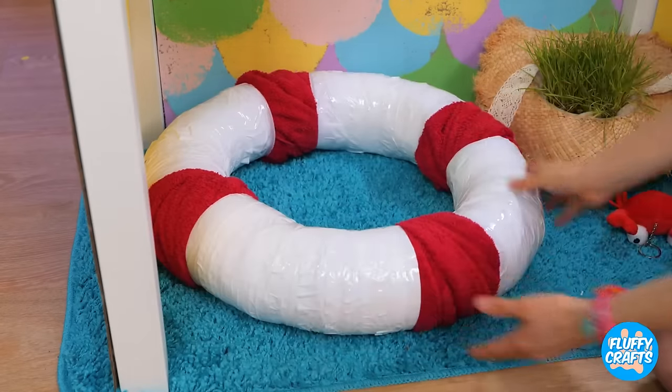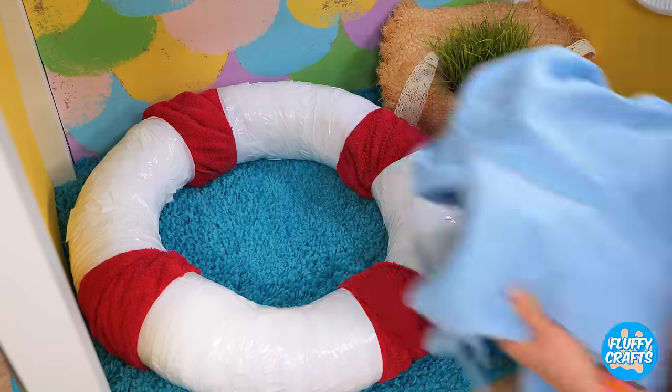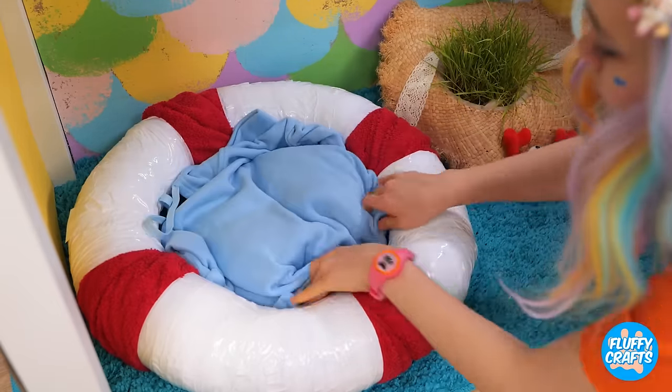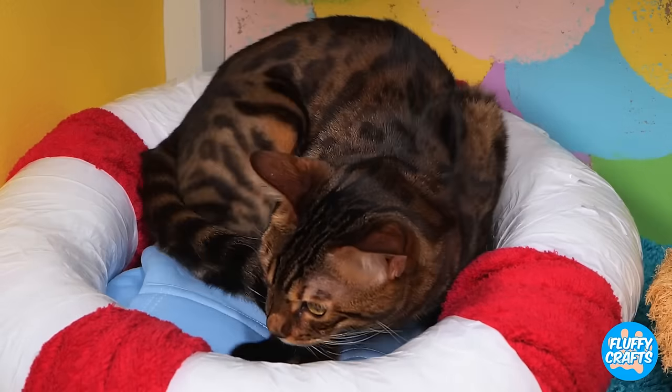It still needs something soft inside. Perfect, a soft shirt, just in time too, 'cause someone needs a cat nap.